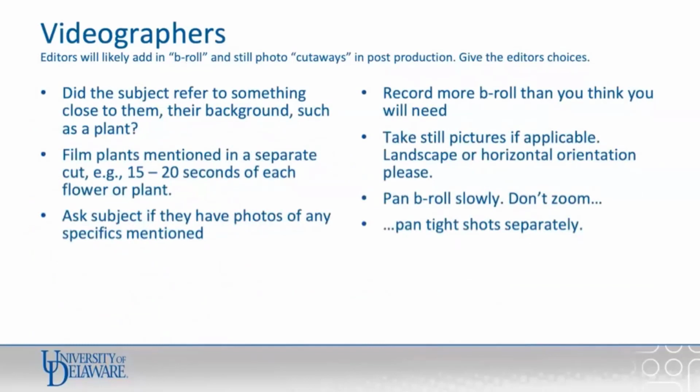Some more info for our videographers. Your editors are likely to add in what we call B-roll, so those extra cutaway clips that really jazz up your narration. Give them some choices. Go out and take some B-roll all over the place that might be related to what you're talking about. Did the subject refer to something that's close to them, like in their background, a plant? Maybe you want to get close to that plant and record that for a minute or two to give your editor something to cut away to when your subject is talking about that plant.